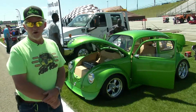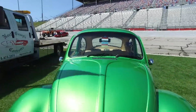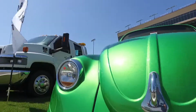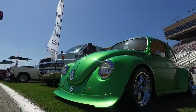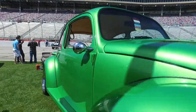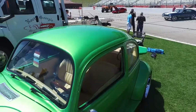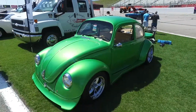Me and my dad started working on bugs in the 70s, and he passed away in '96. He actually had 24 bugs. I lost interest, and my mother had them hauled off. This was 15, 16 years later, and I decided I wanted to build another one, so I found this one and started on it. And I loved it. I think my dad would be proud of me.